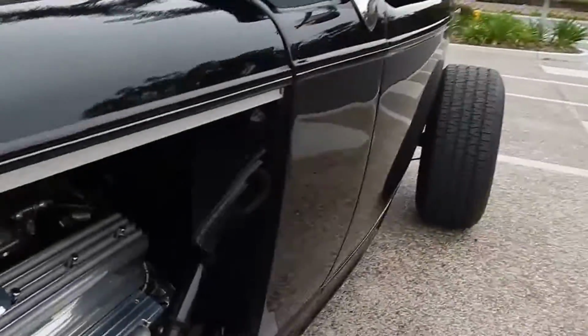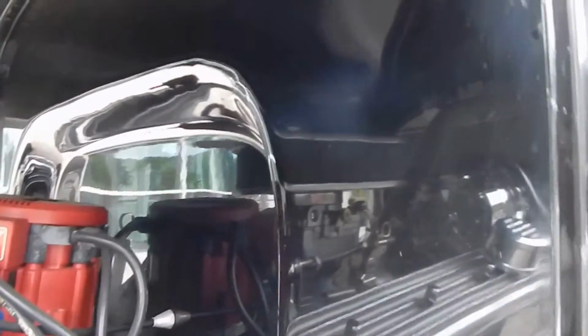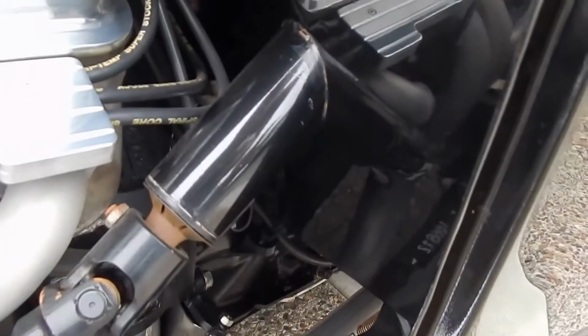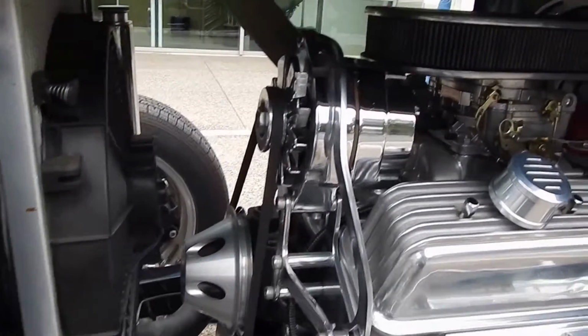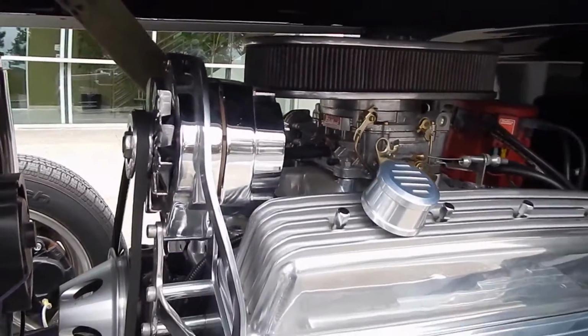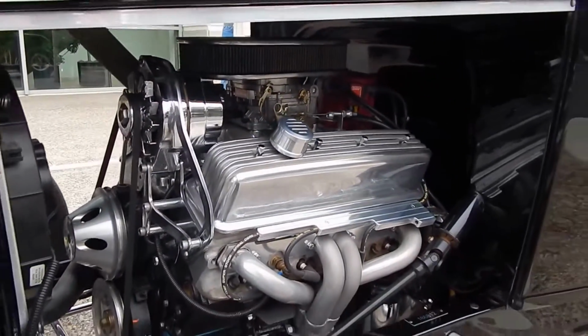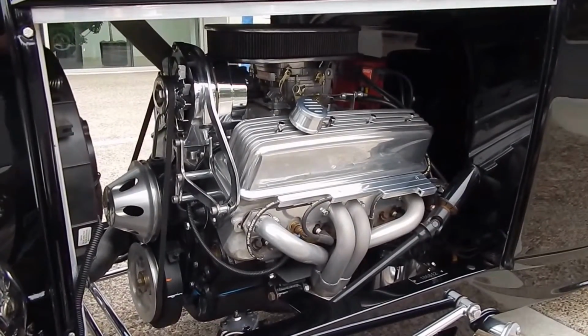Walk around to this side here. Yeah, that's a Mallory HEI distributor, much like a GM HEI. Little recessed firewall, it gives you a little room. Does have a horn right there. Like a chrome high amp alternator on it. And of course, polished finned aluminum engine dress, traditional style. Anyway, we think you get the idea there.